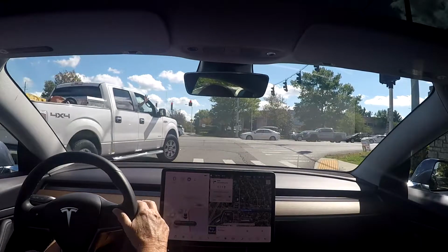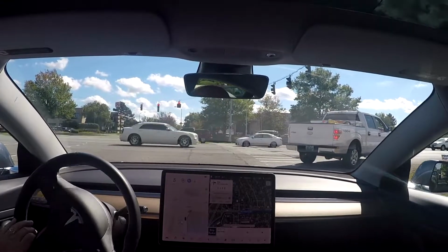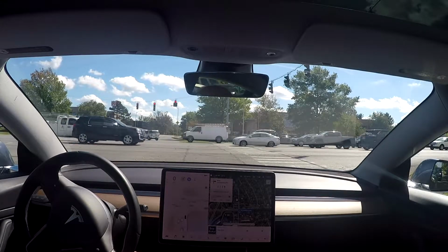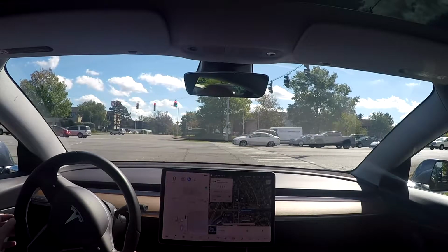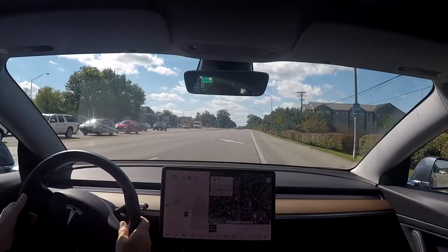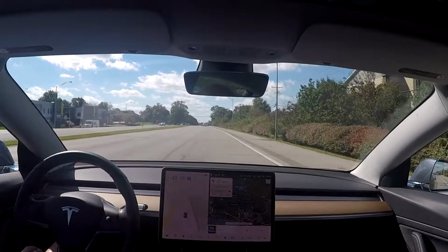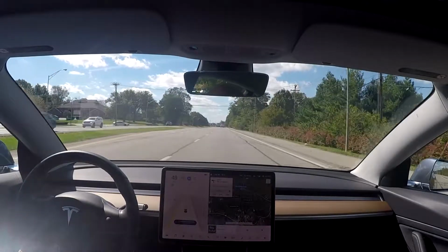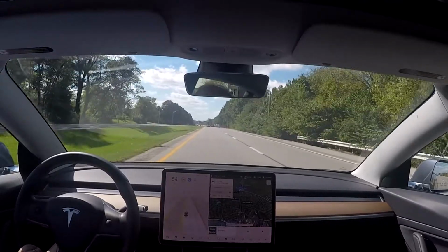I disengaged to let this gentleman go in front of me, and we're stopped. And the wheel is turning to make this turn, I believe. And, oh, I have a green arrow and the car just took off. And let's see if it merges over towards the left here. Huh. And it put on the directional signal. It moved over 2 lanes, because we are going to have to make a left in about 1 mile.